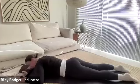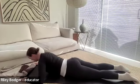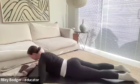From here, keep your arms down. Hover your breastbone off the ground so your head and neck follow. So we're not poking our chin forward. If you can see in front of you, then you're too far forward with your head. Look to the top of your mat. And then lower down.